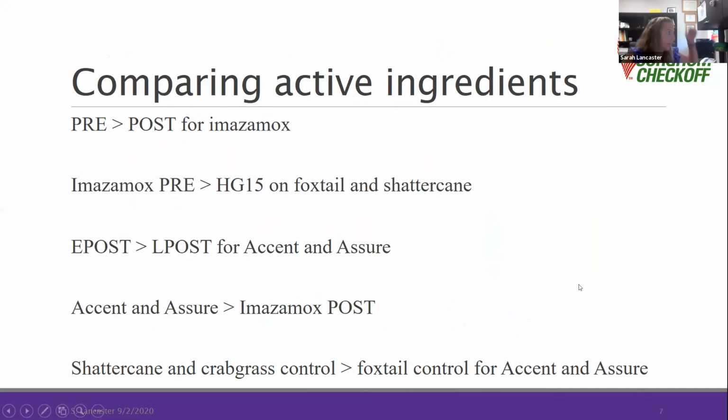Okay, so some takeaways there. When you're thinking about imazamox and application timing, in this particular study, the pre-application timing performed better than the post-emergent application timing. So if you're thinking about how you want to position that product, think about pre. That's important because the label is going to be written so that you can only apply that product once in the growing season, so thinking about when to maximize that is going to be important.